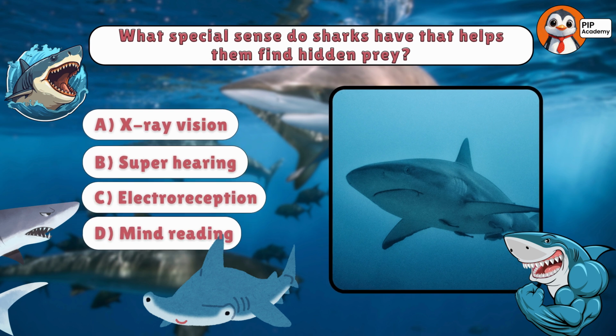Quiz time. What special sense do sharks have that helps them find hidden prey? A. X-ray vision. B. Super hearing. C. Electroreception. D. Mind reading.